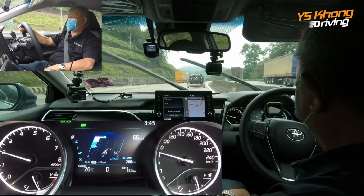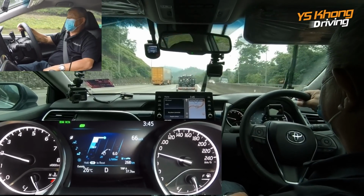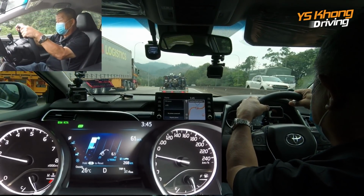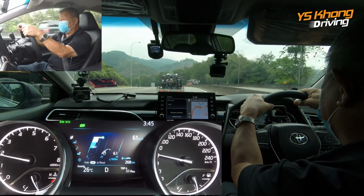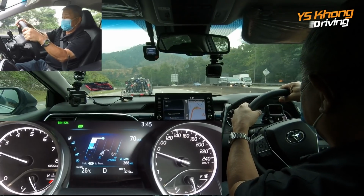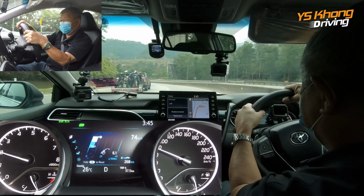Okay, we are going uphill. It's gone up to 6.0, and we have a truck with a trailer. And 3 motorbikes.